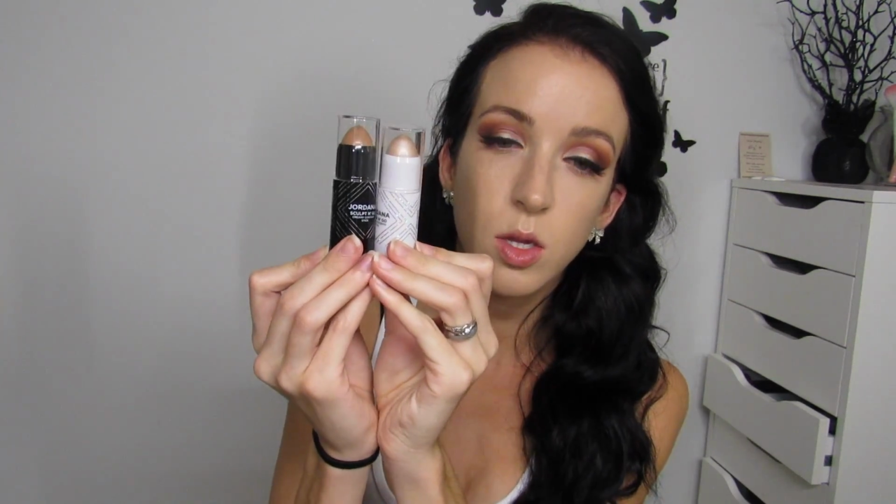Alright, so now I just want to play around with this product. I think it's pretty new. It's the Jordana Sculpt and Go stick. There's a cream contour and a cream highlight stick. I just thought these looked really cute, so I wanted to pick them up and check them out. I never cream contour, okay, like literally never, so hopefully this doesn't go really bad, and because I really like how my eyes are looking, so we'll see.